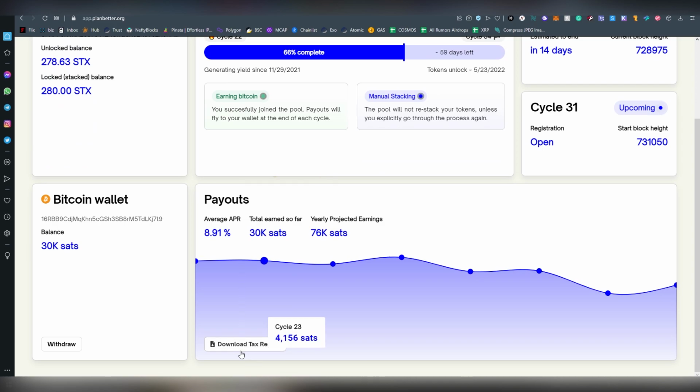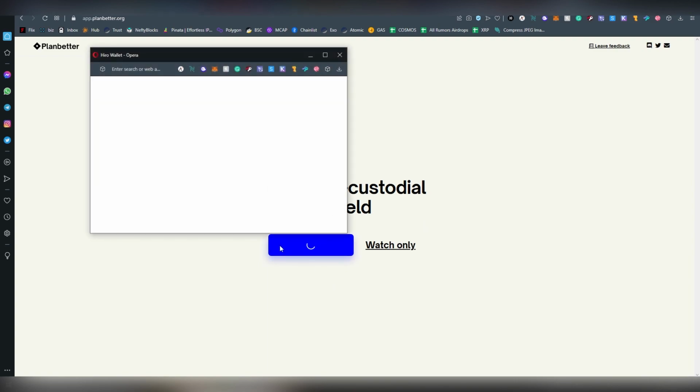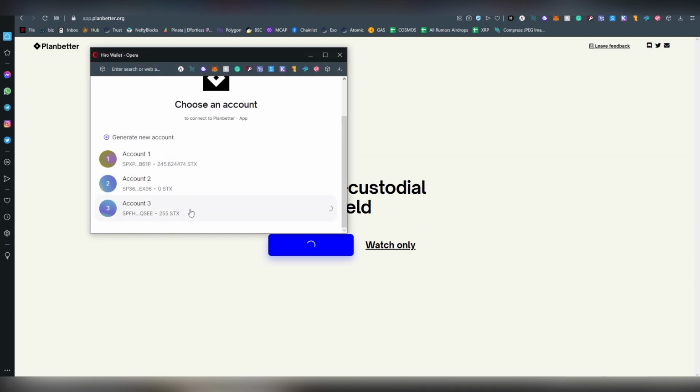And also for those here who want to show their stuff to the IRS or other tax offices, you can download the tax report, which is very convenient. But let's move back into the wallet we were going to be staking with.